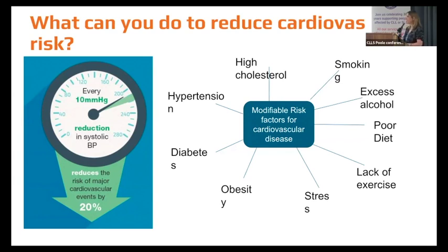Try and reduce your stress levels. Stress is terrible for people, puts your adrenaline levels up, and it's another big risk factor for heart disease. Look at your weight. If your weight is better, less chance of getting diabetes, less chance of getting hypertension, and smoking, and diet. So, don't go down to McDonald's every day for lunch.